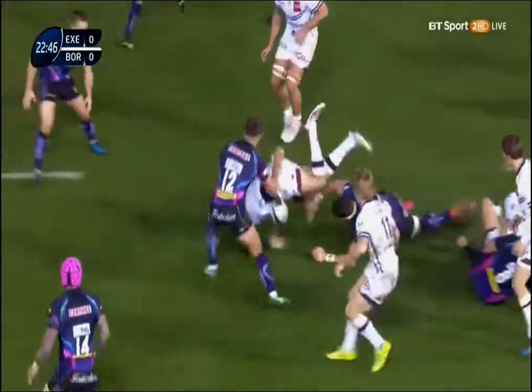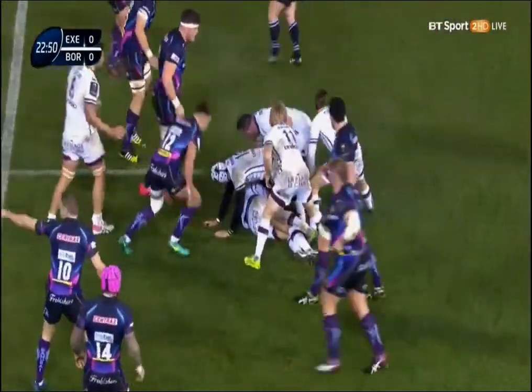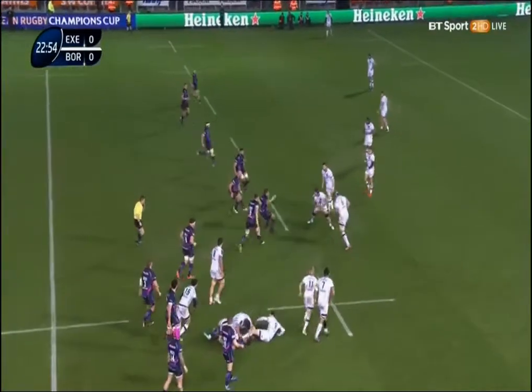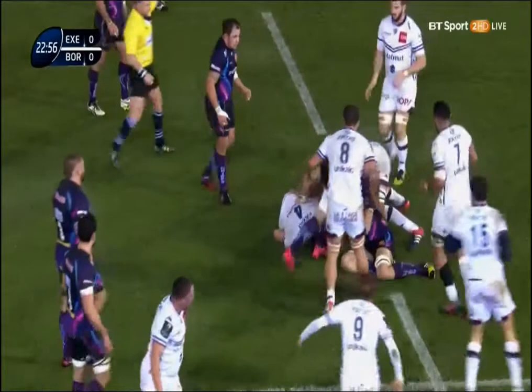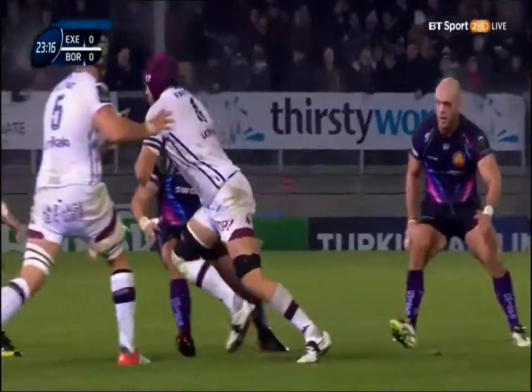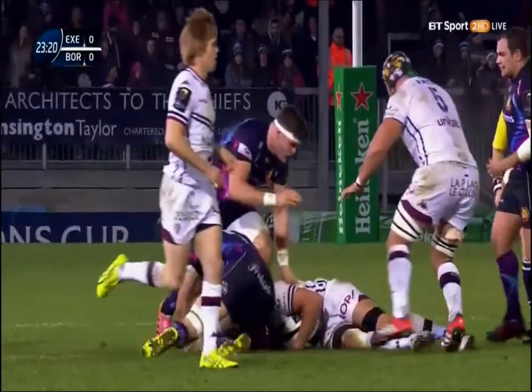For Exeter, it's Bordeaux's ball. Back you go. Great counter up from Slade. Sarah one-handed, oh, that's a little high. Nigel foul play. Correct, against White on the floor. So there's the tackle from Johnny Hill, which was clearly high.